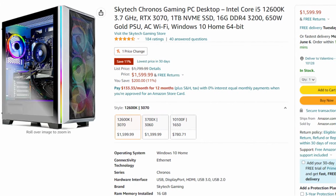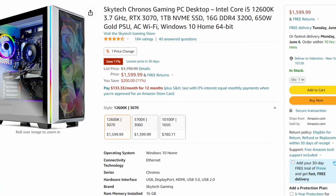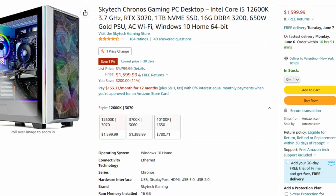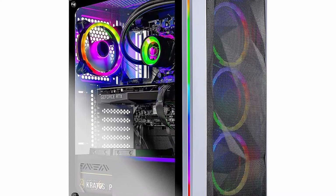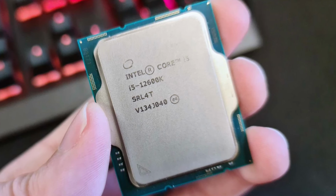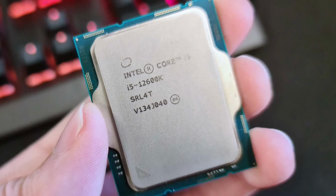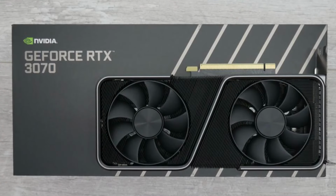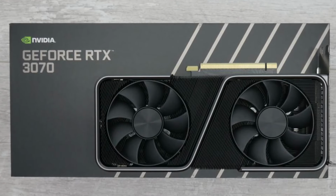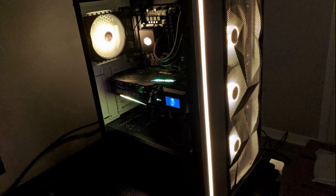And with the best deal of the month, once again we have this Kaiser Chronos gaming PC from Amazon. This one is still on a deal. It used to be $1,800, now it's $1,600, so you end up spending around $100 extra from the last one, but you get the i5-12600K, which is the newest generation of Intel, and if you see my videos, it's my favorite CPU in terms of price to performance. Then you get the RTX 3070, which is going to be slightly better than the 3060 Ti. You also get that front panel, so the airflow is going to be really decent, and the gaming performance overall is going to be better.